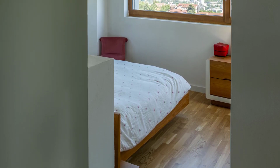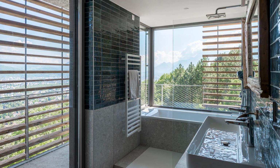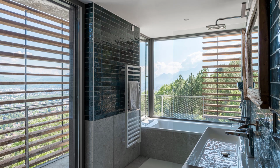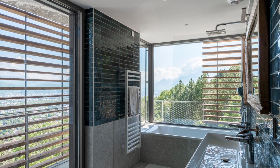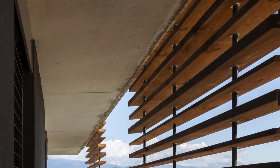The upper floor, housing the bedrooms and night areas, plays a crucial role in sun protection and thermal comfort. It acts as a suspended canopy, protecting the glazed areas below, and is surrounded by a passageway with wooden sunshades. Strategic openings preserve the stunning views while offering shade.